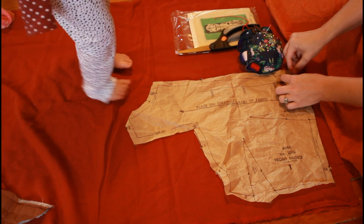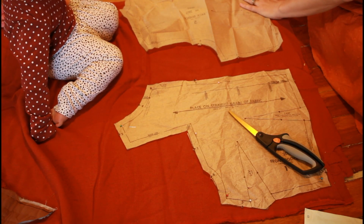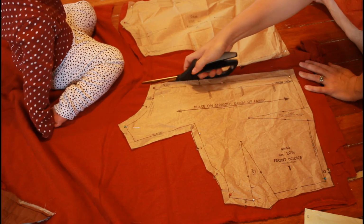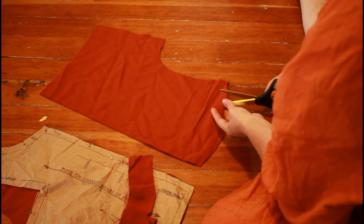Eventually I settled on this bodice pattern that I have used before. It looks a little funny because the pattern has some cutout pieces that you add in, but I knew the general shape and I just kind of went for it, and then I cut the neckline to be how I wanted the neckline to be, and the rest you will see in the reveal.